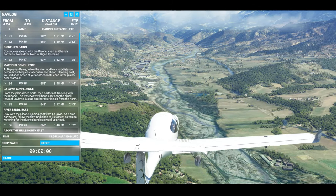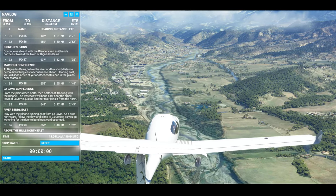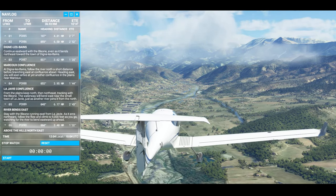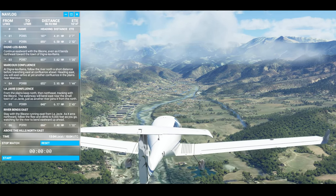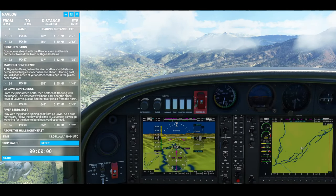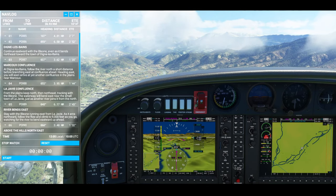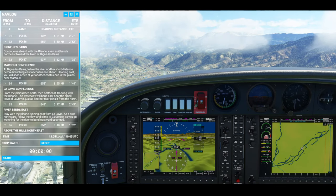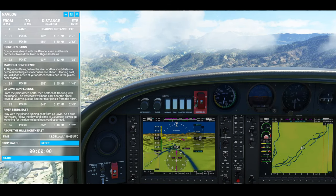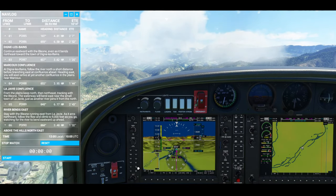And then what should we do? Let's see. I suppose we'll have to pass over these mountains. I don't see any other way, maybe some valleys, but anyway we should climb more. So let's go back inside and see. Okay, we are reaching this altitude, but I want to go up more than that. So let's go to maybe 8,500, maybe it will be enough, I don't know. Let's see, and go up.